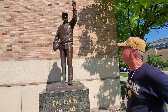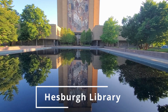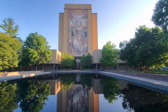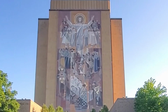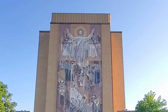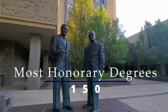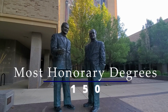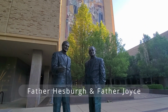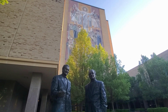Way to go, Dan. Hesburgh Library was named after Father Hesburgh, one of the presidents of Notre Dame. He was the president that decided to let women come to the university. He also has 2 world records. He has the world record for having the most honorary degrees of anyone in the world, 150 from universities all over the world. He also has the world record for serving on the president's cabinet for the longest amount of time. He was very influential in the Civil Rights Act.